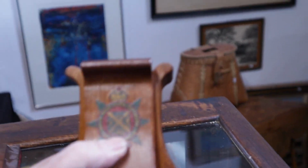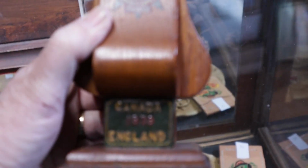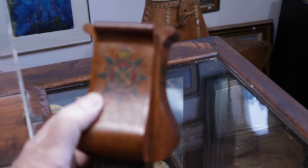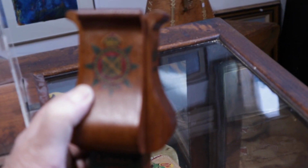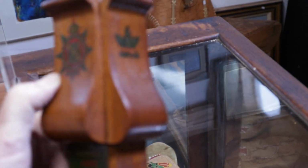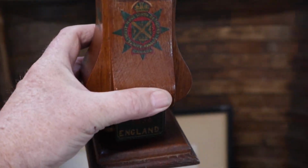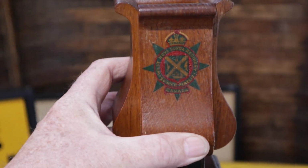And this piece, Canada, 1939. Sorry, I'm looking at it and not the screen here. West Nova Scotia Regiment. All hand painted, nicely made, like a spill vase. It's all out of oak too, so not the easiest thing to work. But that painted crest, which it's not focusing on, is it? No, it's too light. It's really detailed, beautifully done. Better to see online, I guess.